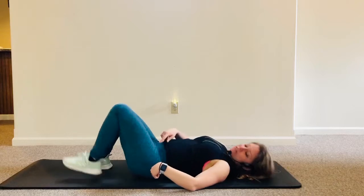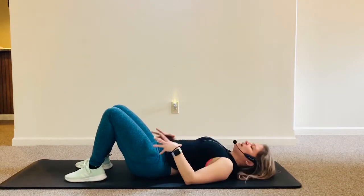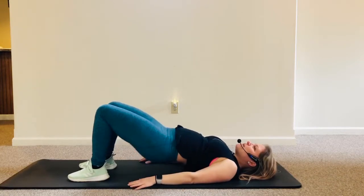Remember we talked about when you're sitting in flexion, it's short and tight here, long and weak here. You want to change that. You want to make it even. So it's strong and limber, lengthened and lean all around the body. Squeeze those glutes, push the hips up.